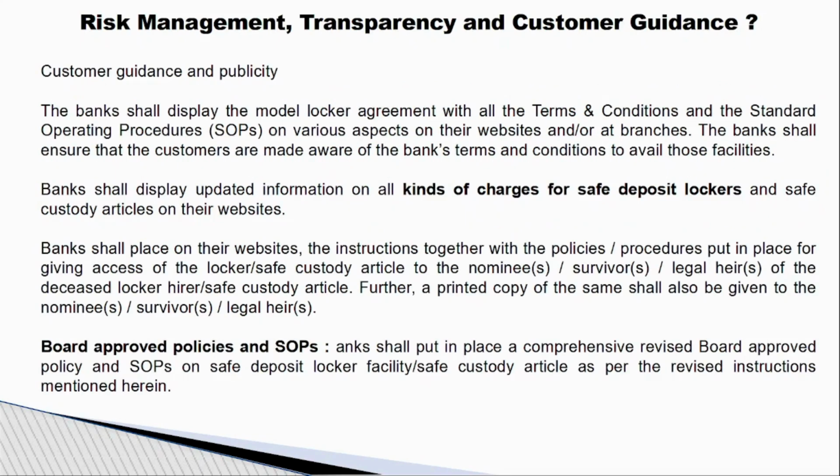Whatever the charges are, they should be mentioned on the bank website, and these charges should be displayed in the branches also. Whatever the terms and conditions and policies are, everything should be mentioned, and a copy should be maintained in the bank. Whatever SOPs and processes are used during locker allotment and surrender should be as per board approval. These should be available, everything should be written in the agreement, and you have to take the customer's signature. These terms and conditions should be available on the website and in branches also.